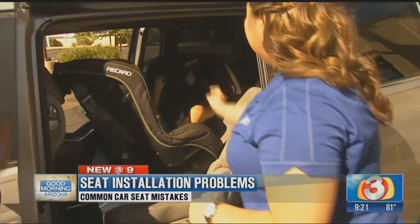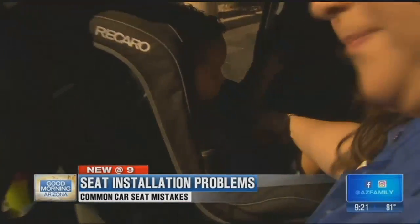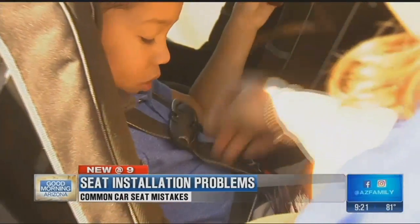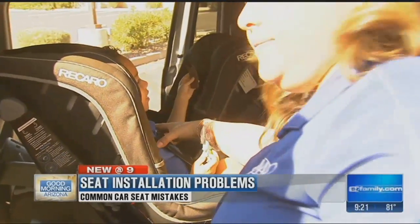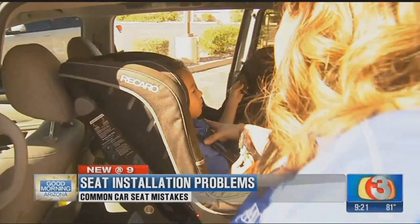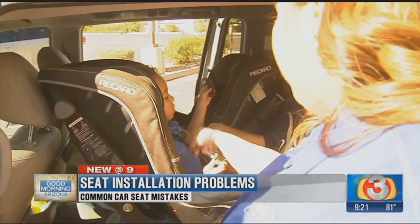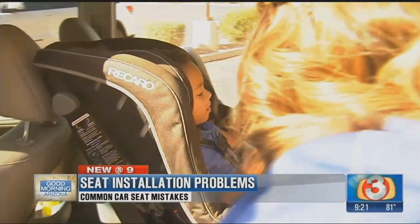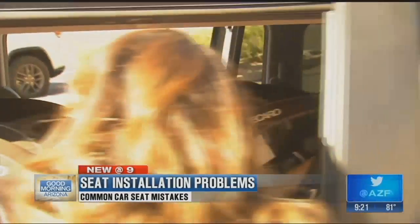So we talked about that. Also, too loose. If you can pinch fabric like this on the straps, it's too loose. Okay, so we want to make sure that we tighten that. And finally, it's too big. You're right, it's too big. See, Eli knows. And then finally, the chest clip. It's supposed to be at armpit level. At armpit level at all times.